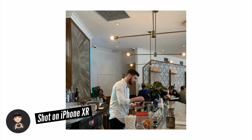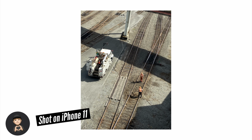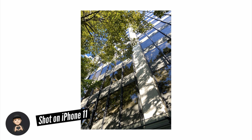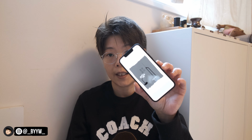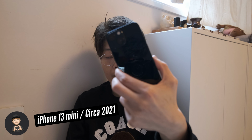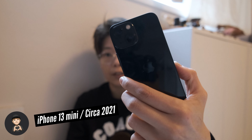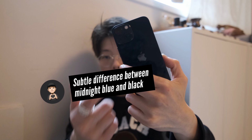And then after that, I move on to iPhone XR. And then iPhone 11. I was excited that this year with the 13, they also introduced a mini size. So I got the 13 mini. This is in the midnight navy, so it's not black. They don't have a black option, but this is close, the closest to black. But I do kind of like the subtle difference between the black and the blue.